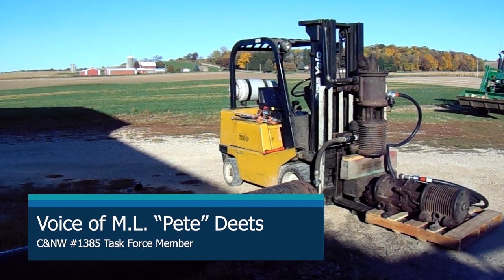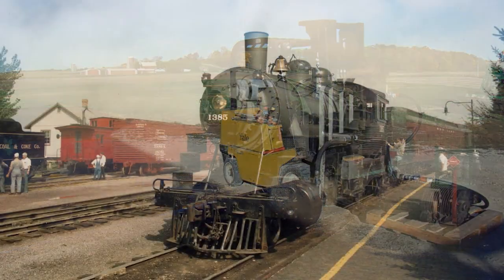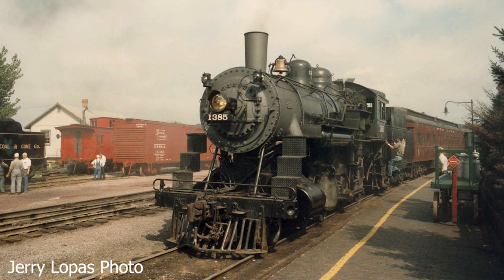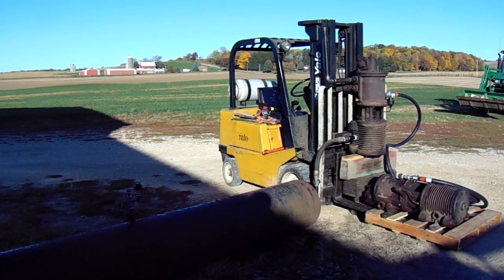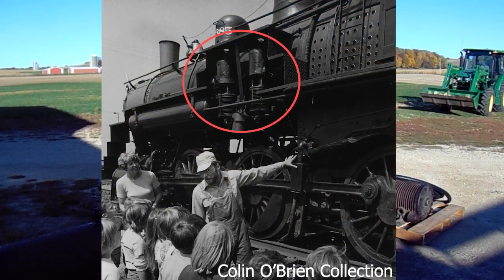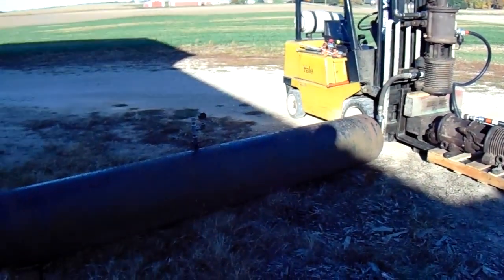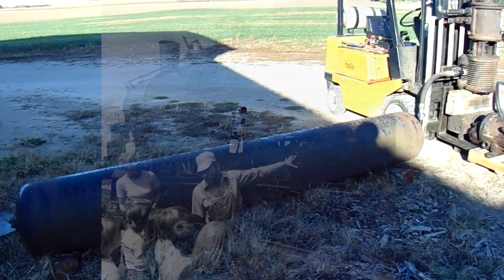Well, good morning. It is October 16th, 2020. This is going to be the initial startup of the air compressor test for the air compressors for the Chicago and Northwestern R1 class number 1385. As you can see, we have one of the compressors clamped to the mast of the forklift and piped into one of the air tanks from the 1385.